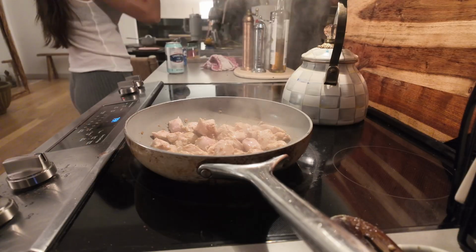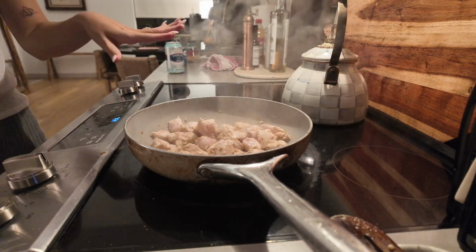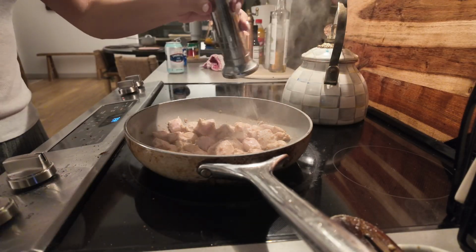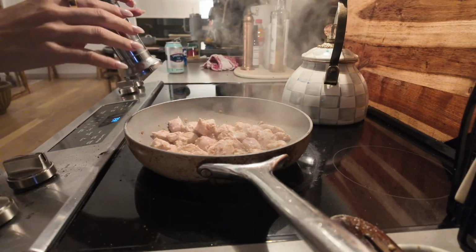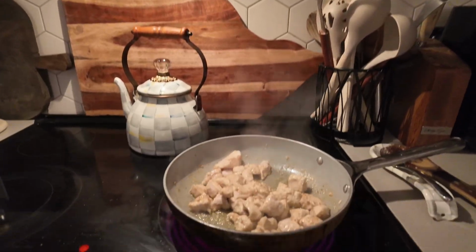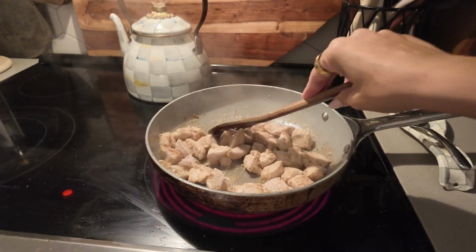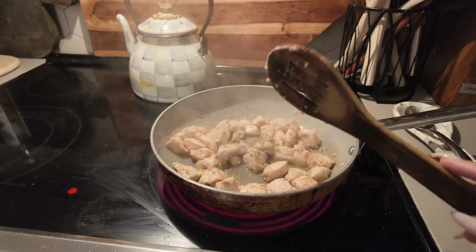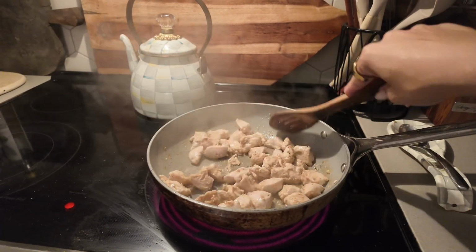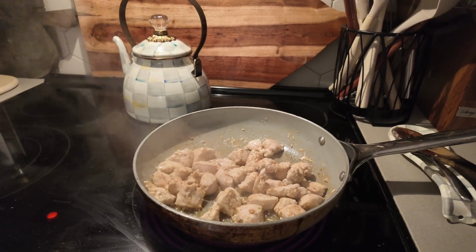Now, although I'm adding some tomato sauce and cream to this, which will give it plenty of flavor, I also like to season my chicken with some salt and just black pepper. You can see there's no more pink. All of it is cooked through. And this is the step where I add my tomato sauce. So after I season it, give it another good little toss in there, and then I come in with my tomato sauce.